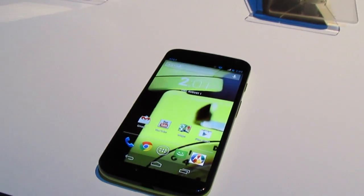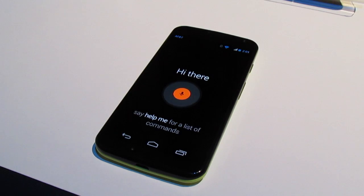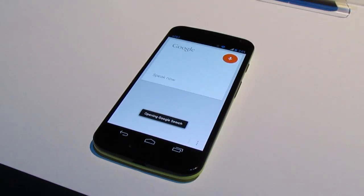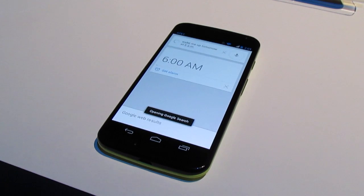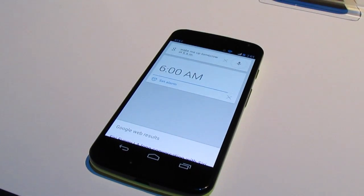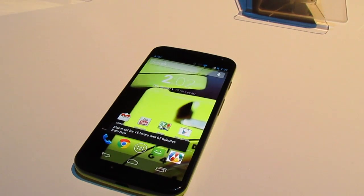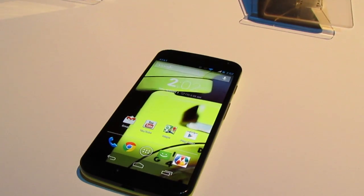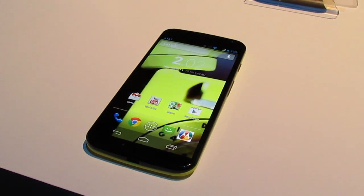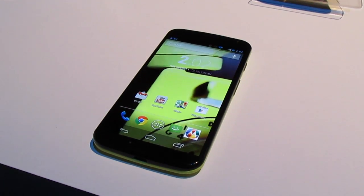Let's try another one. Okay, Google now, wake me up tomorrow at 6 a.m. Setting alarm. And there we see my device is now setting the alarm for 6 a.m. so I can get up bright and early. It does it all in the background, doesn't interrupt the user, also prompts you with meaningful information so you can cancel out if you don't want to do that, and you know, other things such as calling.